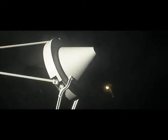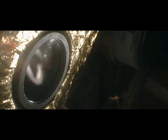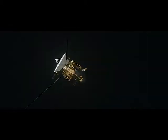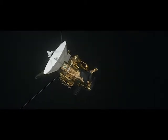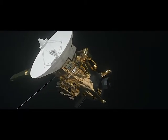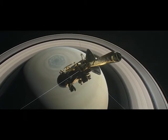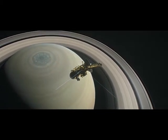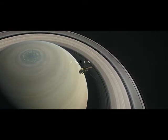A lone explorer on a mission to reveal the grandeur of Saturn, its rings and moons. After 20 years in space, NASA's Cassini spacecraft is running out of fuel. And so, to protect moons of Saturn that could have conditions suitable for life, a spectacular end has been planned for this long-lived traveler from Earth.